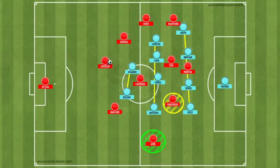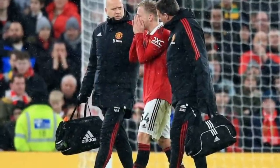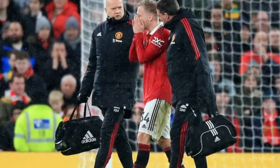And so with United's possession shape very lopsided towards the left side, this allowed Bournemouth to stay quite compact and narrow in that 4-4-2 shape and stop United being able to progress the ball through the centre of the pitch and into the final third. This would change in the second half with Garnacho now on for Donny van de Beek, and I'll come on to how that played into the game later on.